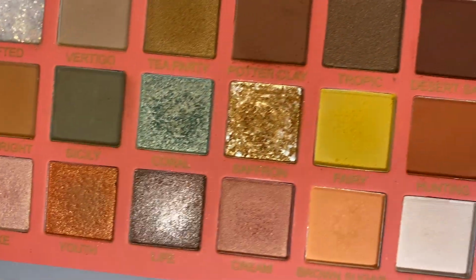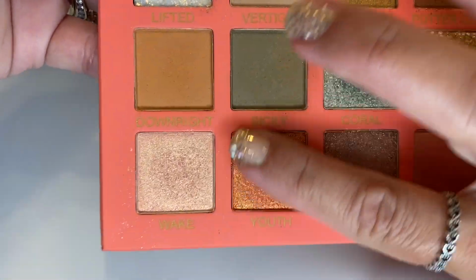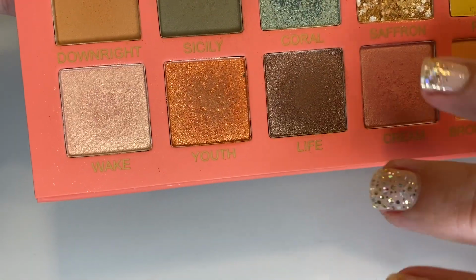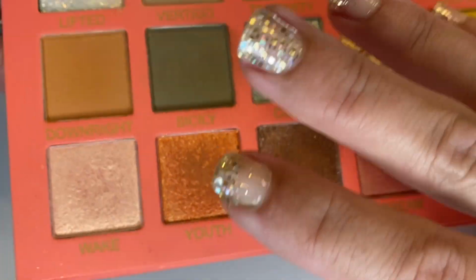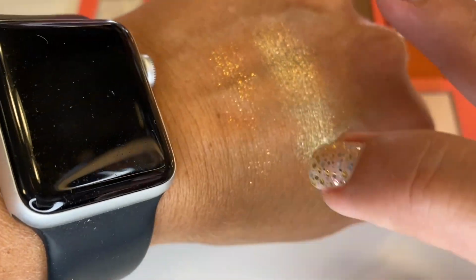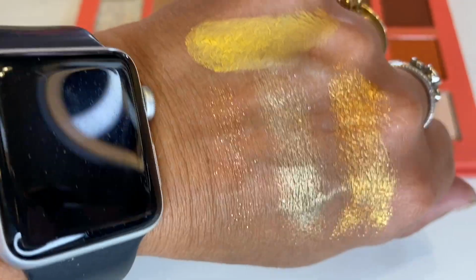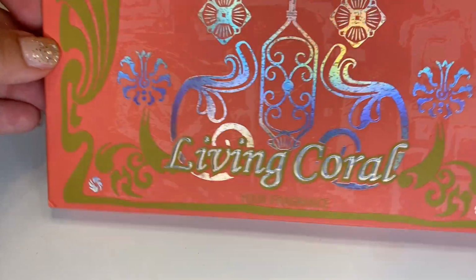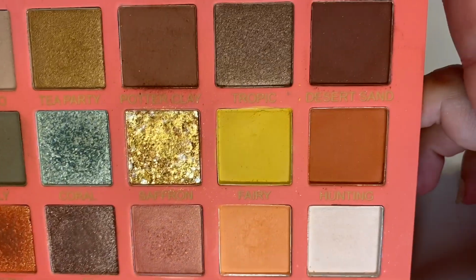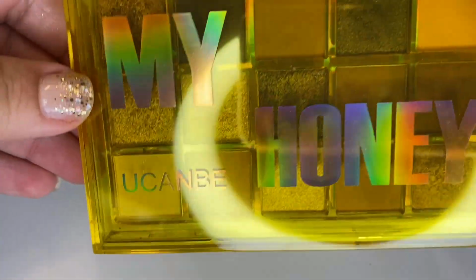And I took this last summer with me to camp and wore it because I go to church camp for about 2 weeks every year, and I wore this like crazy. So again, it's the You Can Be Living Coral palette. Those are all of the shades. Now I do have another You Can Be palette. This is the only other one I have.